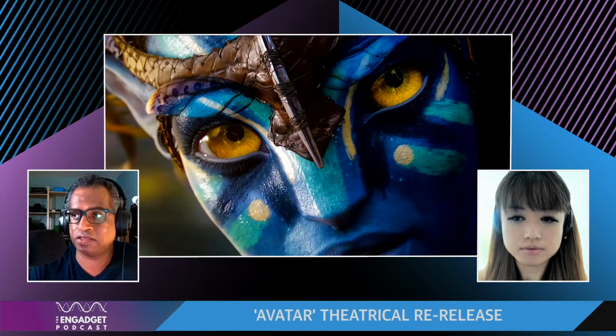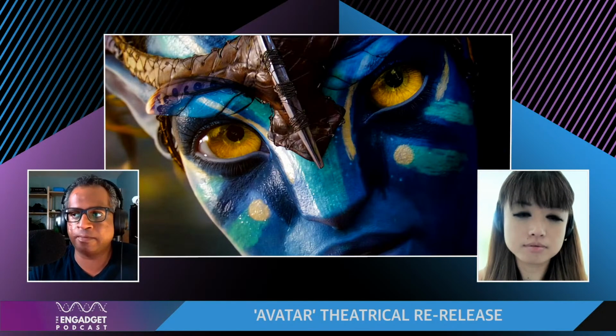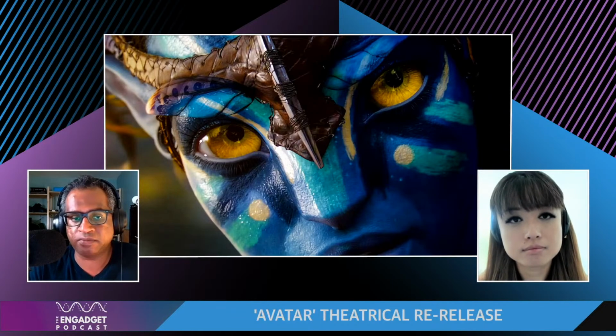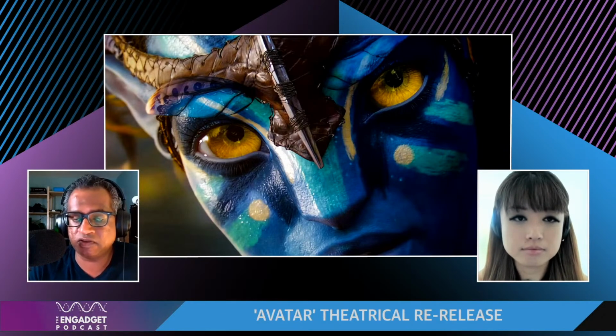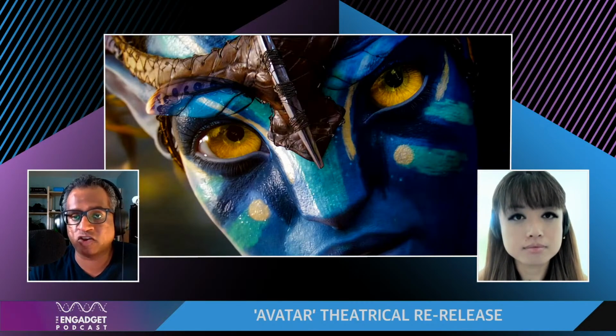It was in better 3D than I think I originally saw it in. The remaster also does some interesting stuff. There are high frame rate scenes for some of the action scenes, so it actually makes things look a little smoother. It was a good experience, and I have not watched this movie since it first hit theaters because I just have no desire to watch it at home.